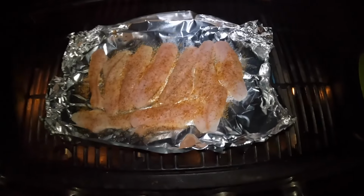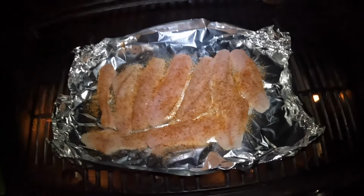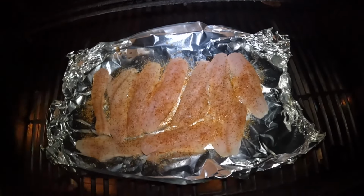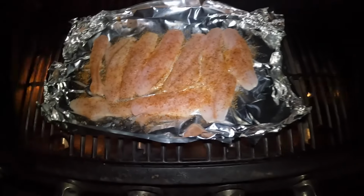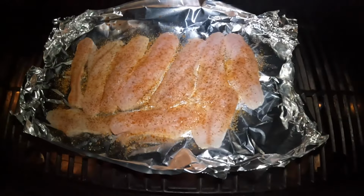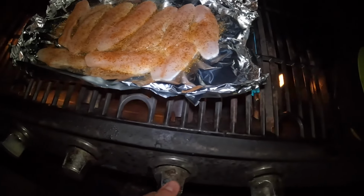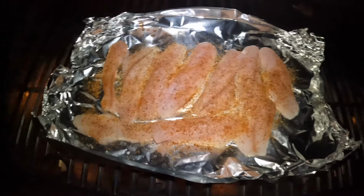Cooking the fish. Simple recipe, grilling it this time. Actually, I haven't had a grilled fish in a long time. Just all seasoning, some black pepper, Old Bay, and some lemon juice. Simple recipe. It's very easy to do. It's a quick way to cook them, too. This will not take long, especially since these fillets aren't huge. So this won't be bad at all.